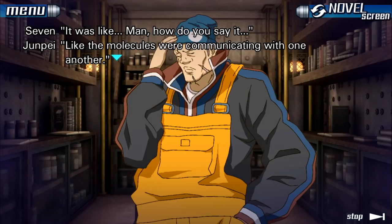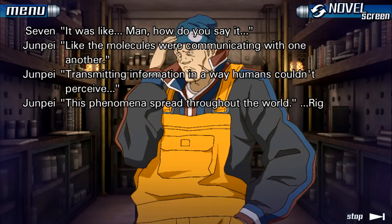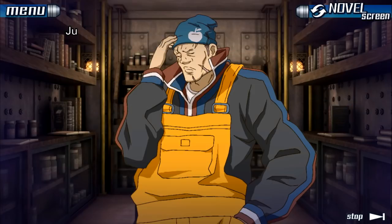I probably don't need to say it. Given my comments on all the other stories, I don't buy it one bit. But if this is the game's way of telling me this is something we need to work with in this universe, transmitting information in a way humans couldn't perceive. This phenomenon spread throughout the world, right?